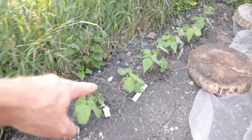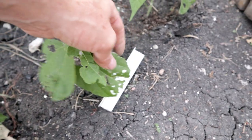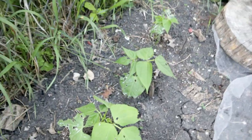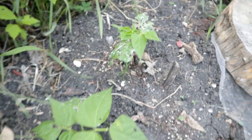Okay, so here are the pole beans that I planted. You can see those are all doing pretty good, but even so, they're kind of starting to get eaten, and I don't know if these are those flea beetles or if there's some kind of other mite and stuff like that. So it does look like they're starting to grow at a faster pace mostly. And so hopefully those will make it through too.